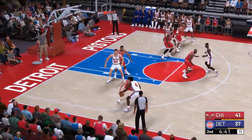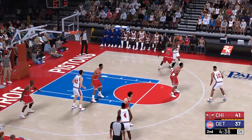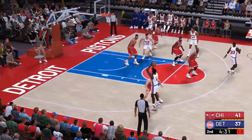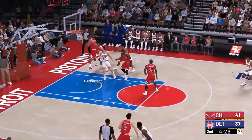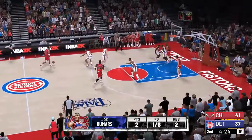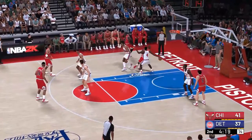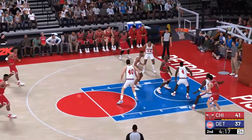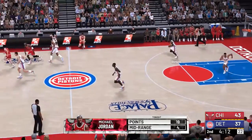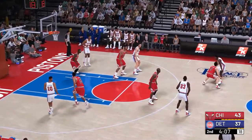Paxson against Dumars. Passes it to Rodman. Mahorn kicks to Rodman. 5 on the clock. Here's Dumars. Off the mark there with the three-point shot. Just a little lackluster so far with his effort. He's been very limited due to his poor shooting. Feeds it to Jordan. Makes it off the glass. And now a 6-point Bulls lead. Yeah, he's a heady player. He knows how to get himself going and giving his team a real advantage right now on the offensive end.